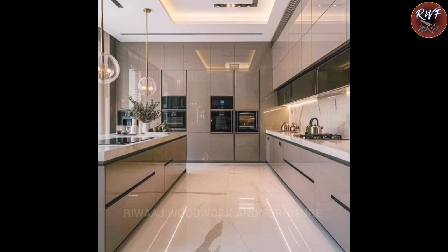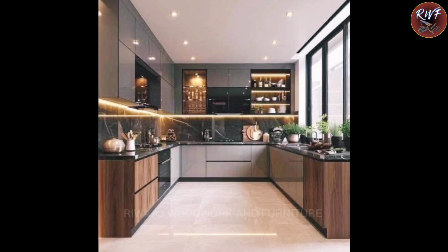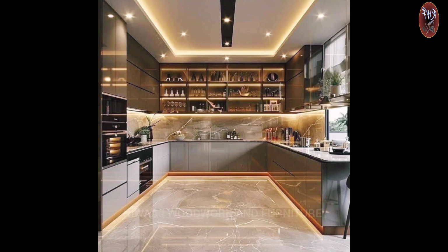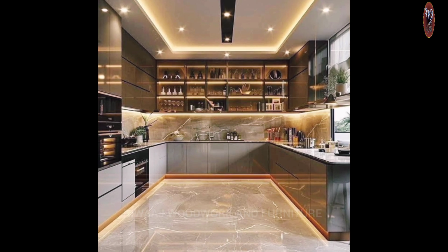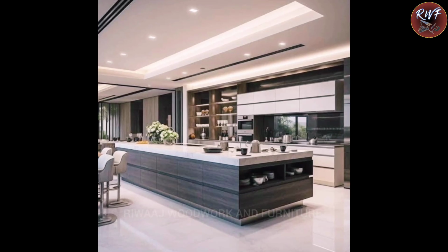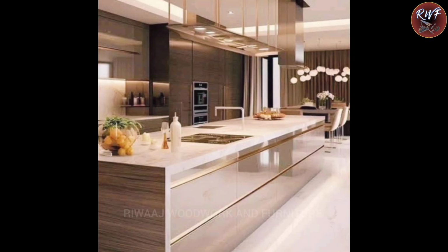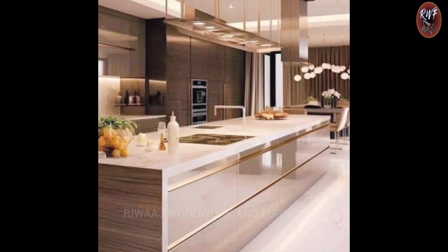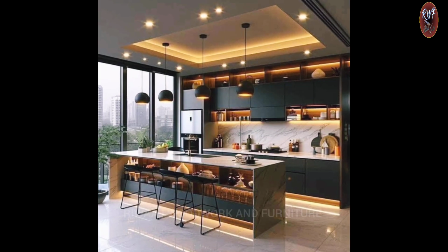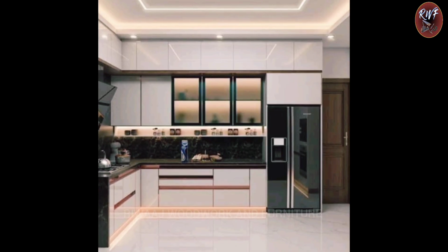For homes with limited space, integrating dining with the kitchen layout is a smart option. Extend the kitchen island into a dining table, or create a cozy corner with built-in seating. It keeps everything accessible and makes the space more communal.